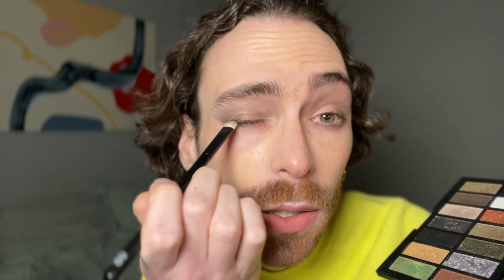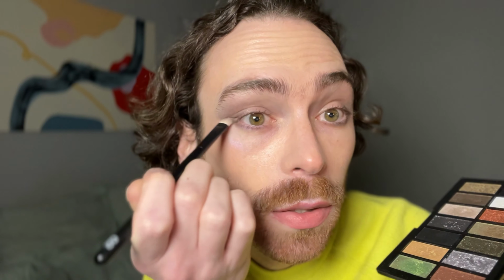I love a messy, smoky eye moment. I saw someone calling the look that I'm going to do, which is my favorite type of look, ethereal grunge. And I think that's my favorite genre of eye makeup. I'm also going to deepen the outer end here, on my lash line.